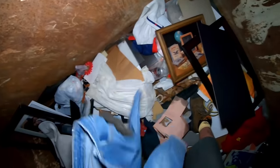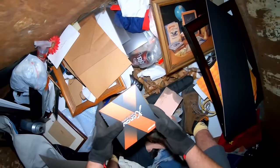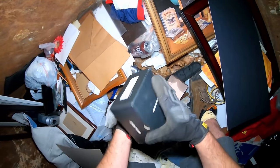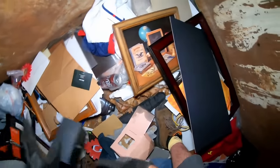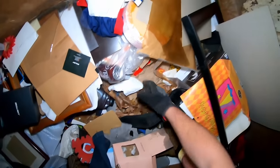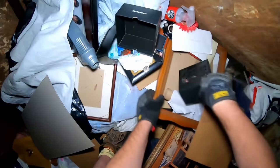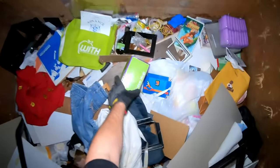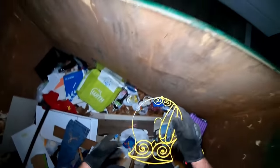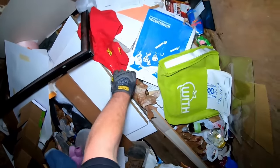We've got little bitty clothes for little bitty people. Oh no. Oh no! Some headlights. Some randomness. Picture of somebody's family. Memories. Memories in the trash. What we got here? It's a pig. He broke. Some scraps. Really?